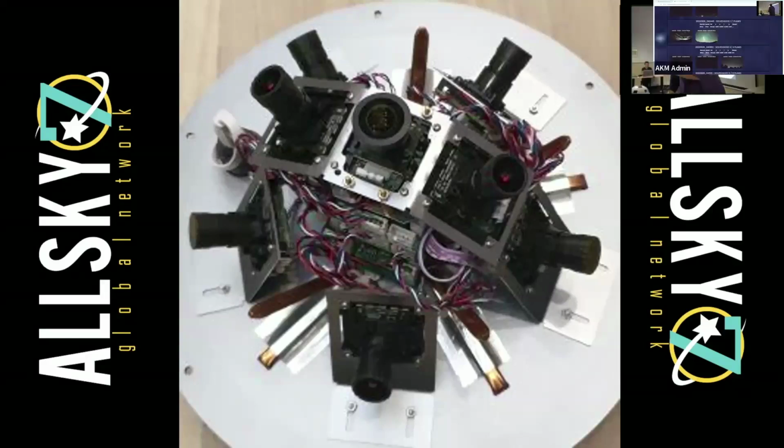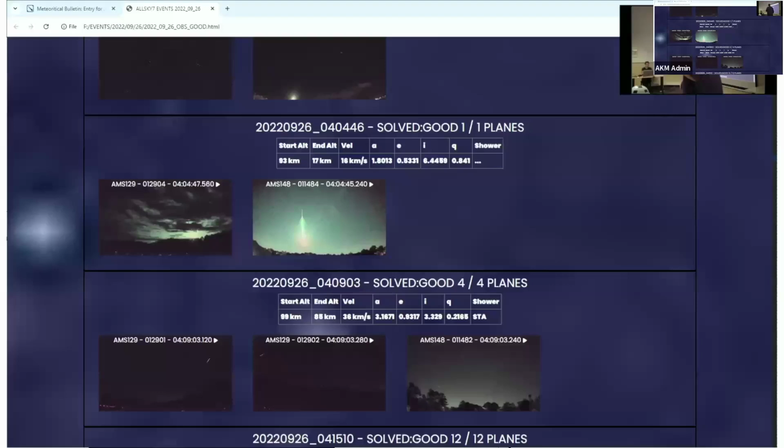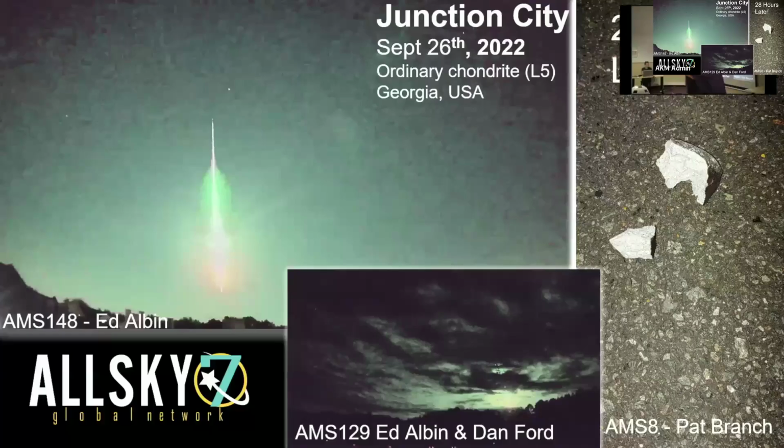So here's our first fall that we want to talk about. It's the Georgia Fall. This showed up in our system, and what's really amazing about this is that one of our camera operators, I think I just died.